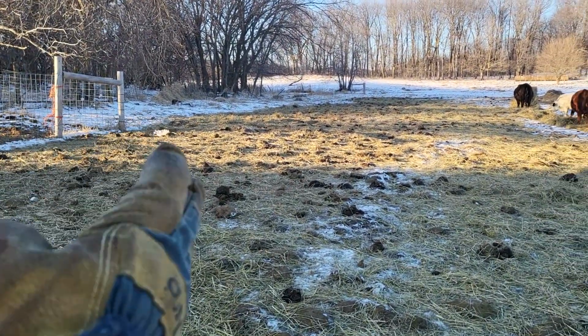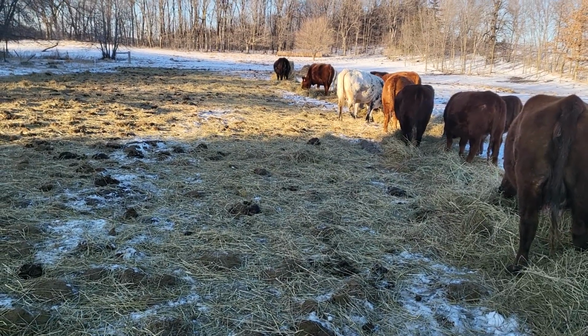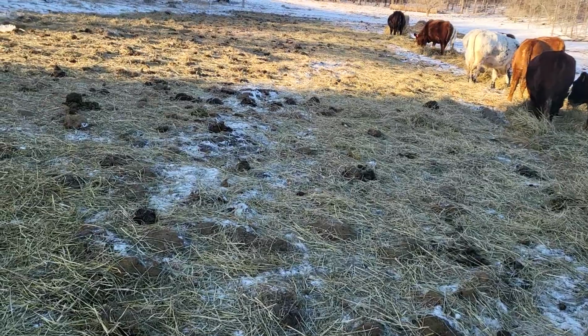I started at the fence line, and I've been feeding a bale that way every day for about a week and a half, or a week maybe, I don't know. And we're just getting a nice thatch layer down here. Which brings us back to the other part.